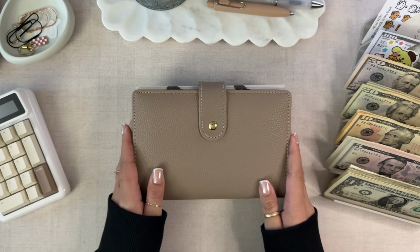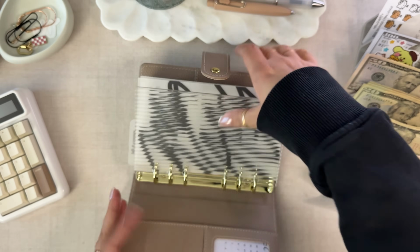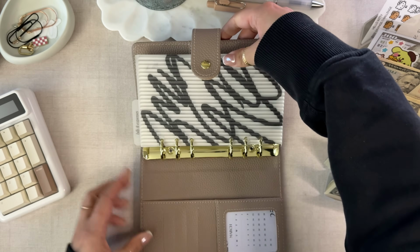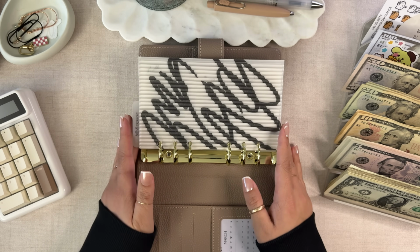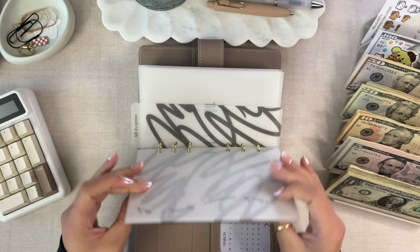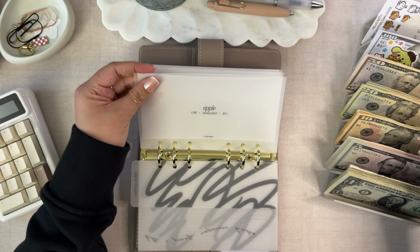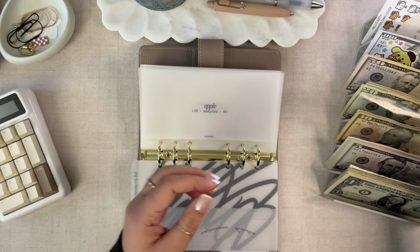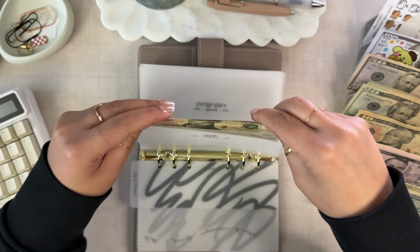All right, y'all, so let's go ahead and get into all of the good stuff. Well, okay, maybe not this one because this is my bills binder, but let's go ahead and start stuffing for everything else, all my sinking funds, and this one is going to be bills. In my bills, I am going to start off with Apple. Apple is getting $15, so a 10 and a 5.